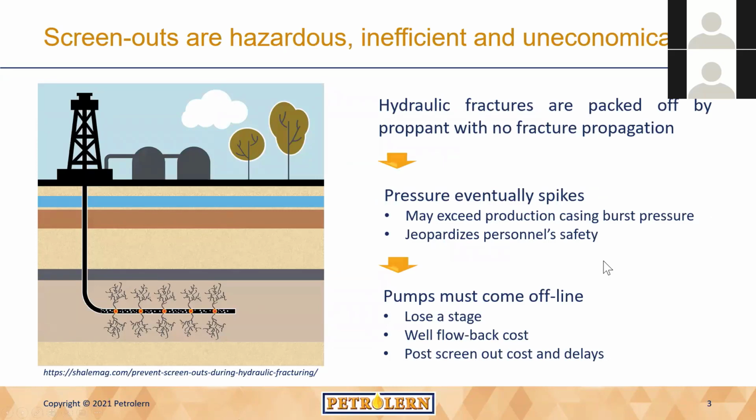So screen out is one of the major operational challenges during hydraulic fracturing operations. The most common type of screen out is tip screen out, TSO, where the induced fracture gets packed off by proppant with no further propagation, and thus the pressure builds up. Such a pressure spike poses several risks in the field. It may exceed the production casing burst pressure or surface equipment pressure limitations and jeopardize personnel safety.